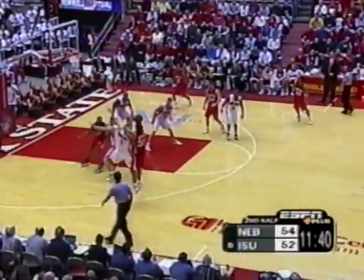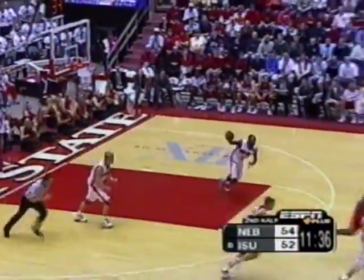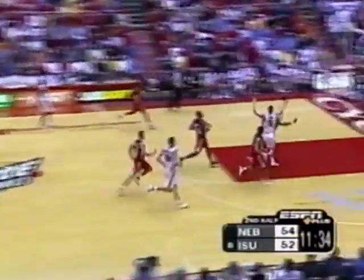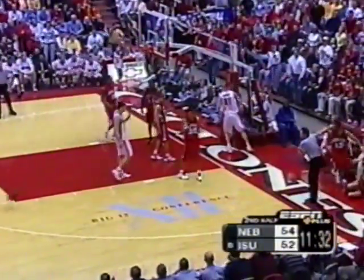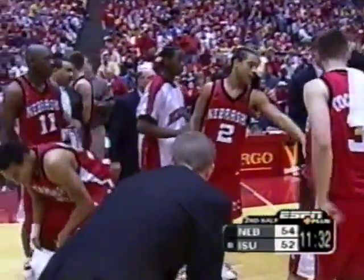Belcher against Shane Power. Pulls up, pops one. A little too strong, and Power grabs the rebound. Cookie Belcher's going to have to be a key for Nebraska. Tinsley, a lead pass intended for Rancik off his fingertips, but out of bounds off the hands of Nebraska. So the Cyclones will have the ball when we come back. 11:32 to play, and we are back after this message.